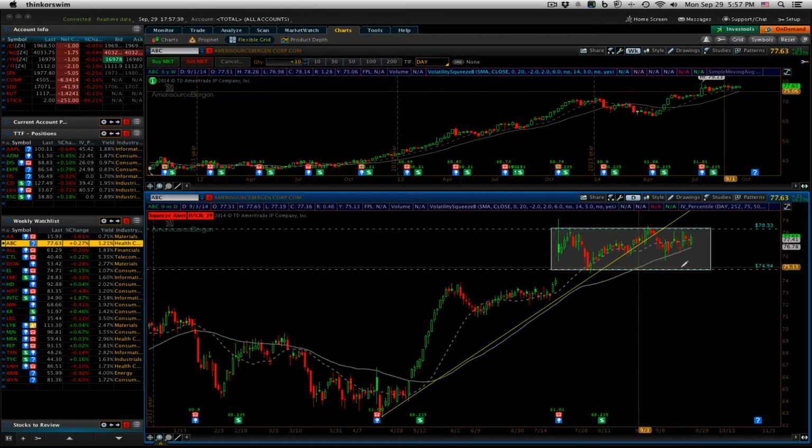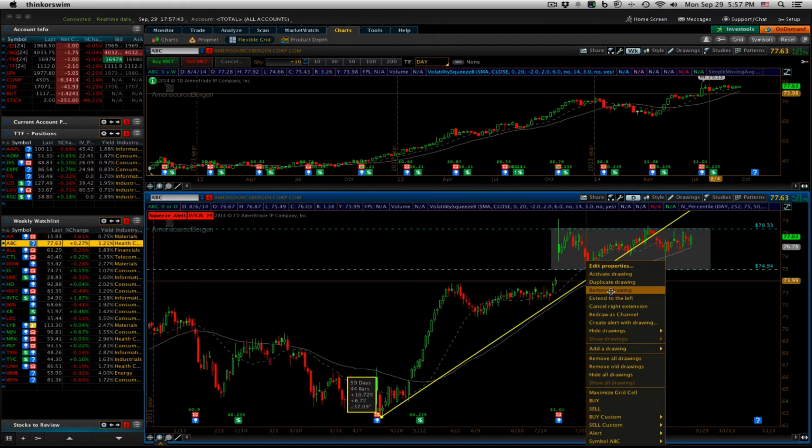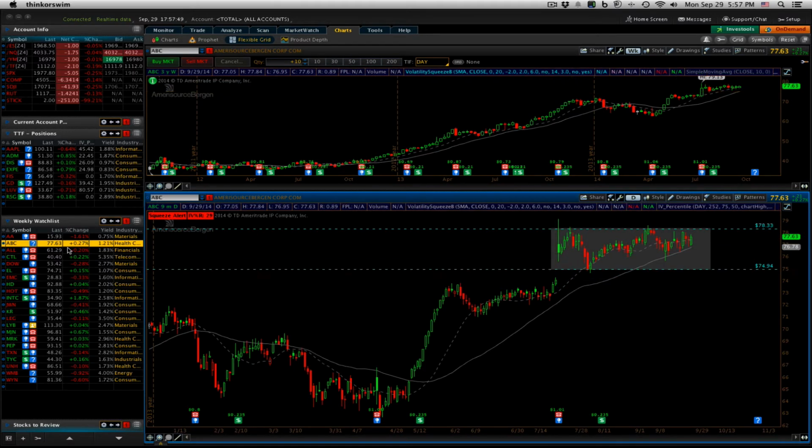ABC, again, we had this on the list last week. We could take this trend line off, but you could see we're waiting on that break over 78.30, and then we would potentially use 75 as the stop.